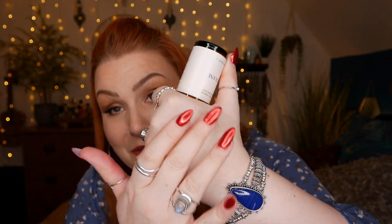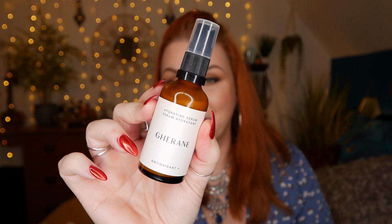Oh, that has a nice smell. It's a very, very nice subtle smell. Yeah, it's lovely. It feels really nice on the skin as well. It's left my skin feeling super soft. Wow. So we've got a hydrating serum by Guerlain.